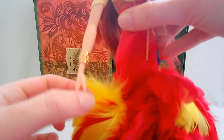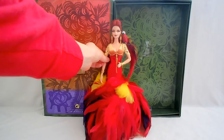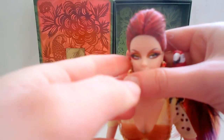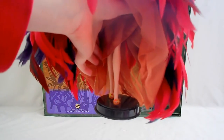And her nails are black, just like her toenails, but they're kind of painted up like that, just like parrot's claws. So I think it's beautifully done. She also has these long eyelashes that are rooted. Just kind of go out right there. Now I just put her on the stand. Just kind of a standard black stand. So you just put her up neatly on a shelf.